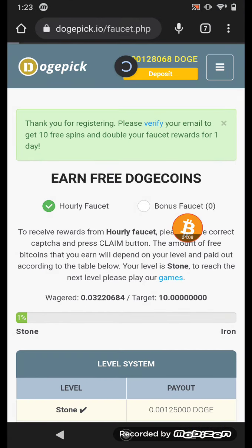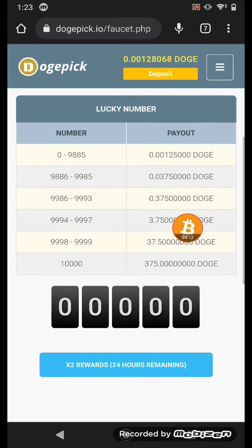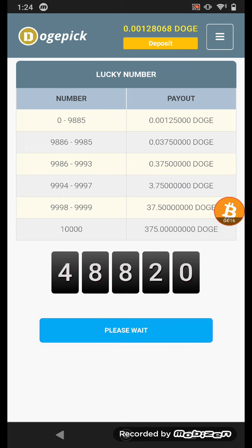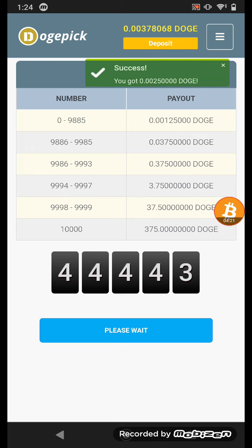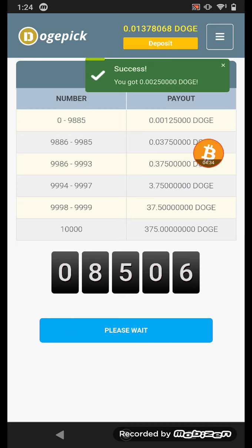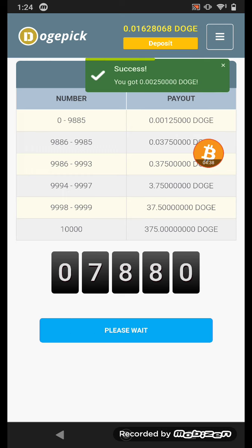In here, reload it. Going to the bonus, you can see you get the amount. I just click this one, and I get my amount. I click again. You can claim 10 times, and you can claim your amount 2x. I just show you the number. If you get lower or upper, the number shows you.